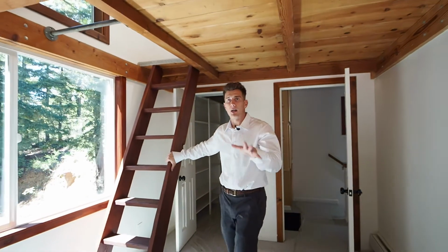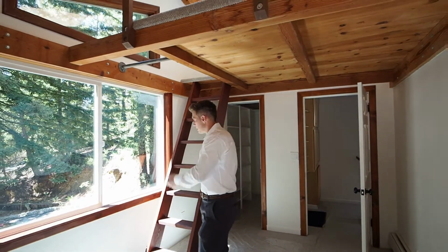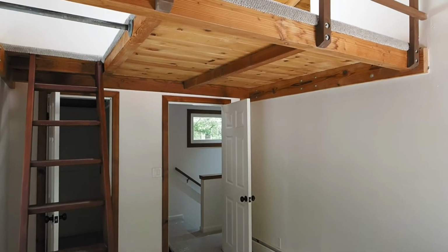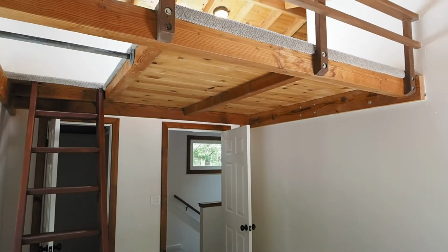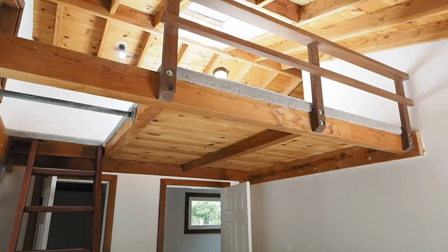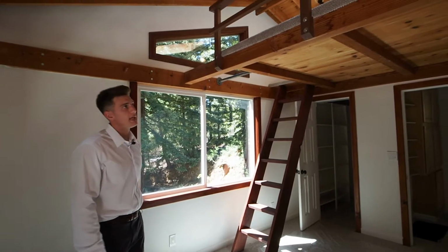This is basically a bunk room. Well done. We have a ladder leading up to the upper area where you could have some mattresses. It's big enough to where you could have a queen or a king size bed or like 2 twins. The loft has its own skylight, has its little lights. It has also a transom leading outside as well.